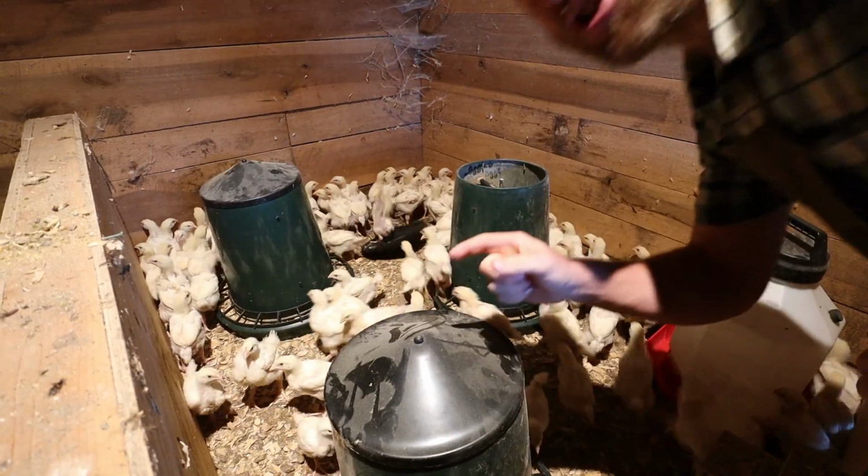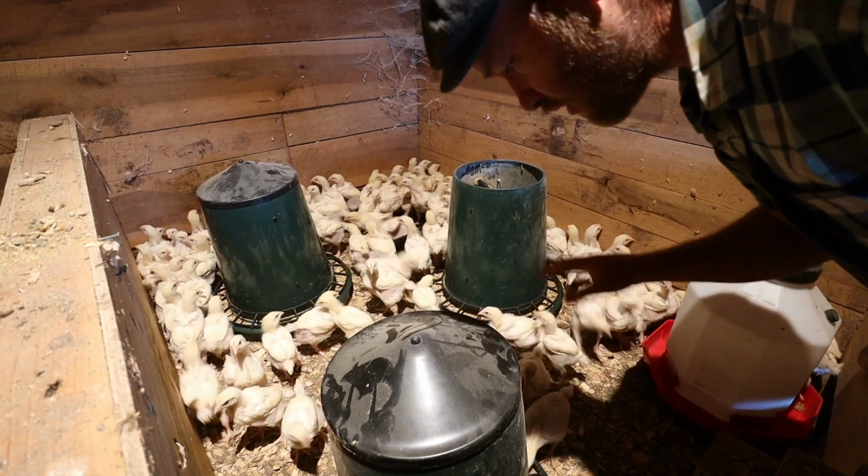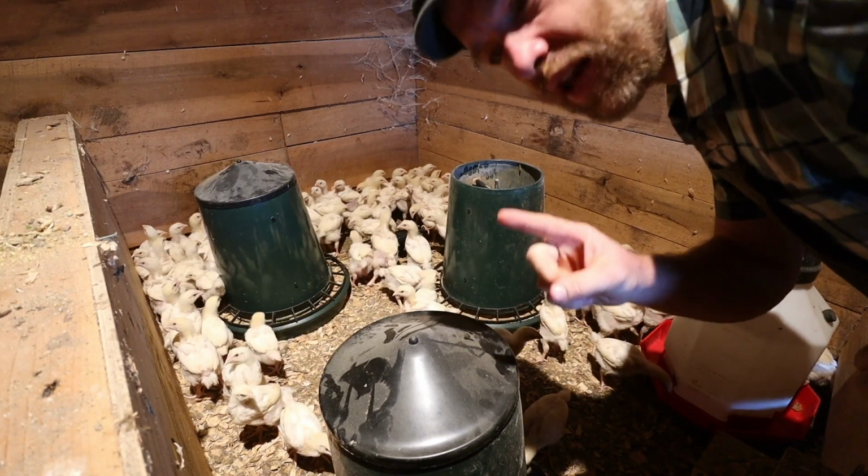These guys are graduating to the new grass today. But we've got to wait till the afternoon till the dew gets off the grass. So let's replenish their bedding one last time.